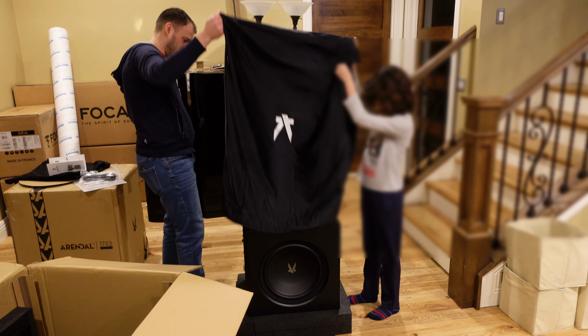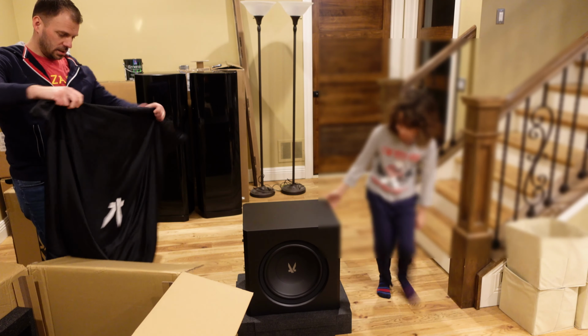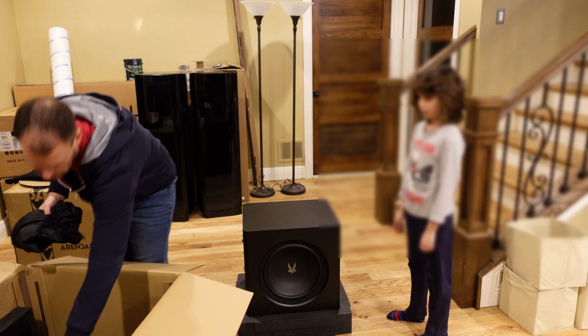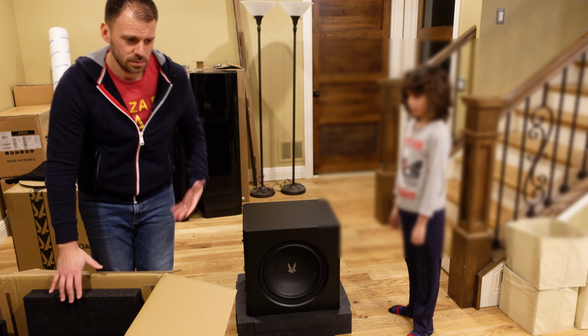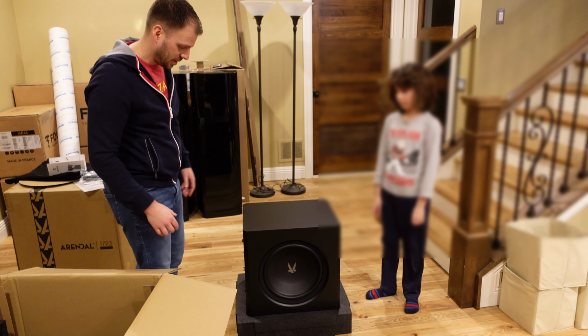Pull it up. Nice and slim. Oh, wow. This looks nice. Nice fabric bag. I like fabric bags. I like nice packaging in my electronics. When you buy something expensive and high end, you just really want to have a nice experience when you open it. You want it to present itself nice.